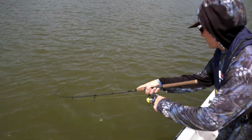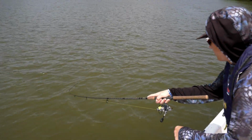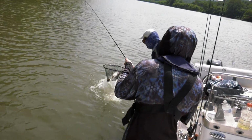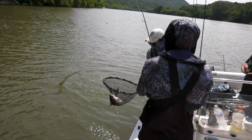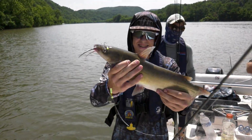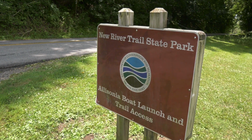Finally, Braden hooked into a fish with some real size. We all wondered if this was the big walleye we were after all along. It's a nice cat. It turned out to be a solid channel catfish. Hey, that's still a nice fish. As the day got hotter, the walleye bite slowed, so we headed back to the Allisonia boat ramp.